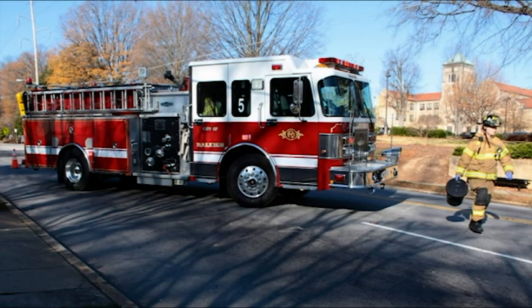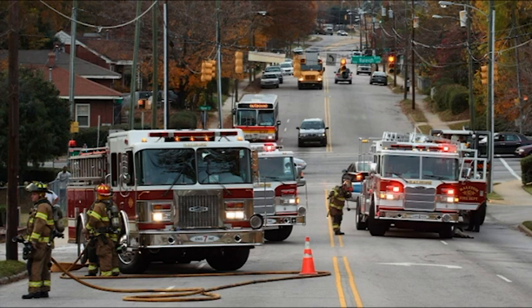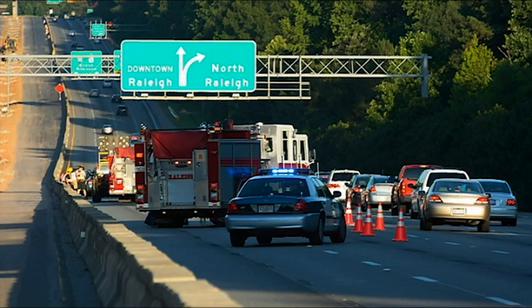These images show many different examples of how block positioning can be properly implemented at the scene. At the most basic level, block positioning uses response vehicles, typically but not exclusively fire apparatus, parked at an angle to the lanes of traffic to create a physical barrier between upstream traffic and the work area, thereby halting the flow of moving traffic in one or more lanes.